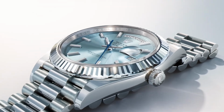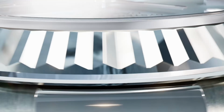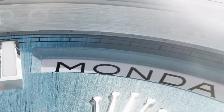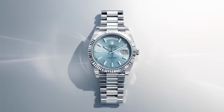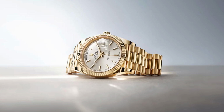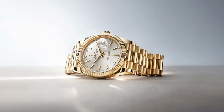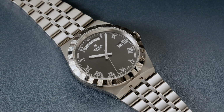Moving on to the everyday Rolex now. Quite literally, this is the universally wearable Rolex Day Date. Recognisable by that fluted bezel and curved display window at the top of the dial displaying the day of the week, it's versatile, practical and precious. It's just classic Rolex.